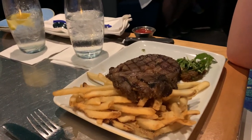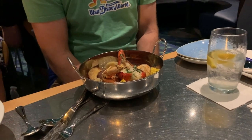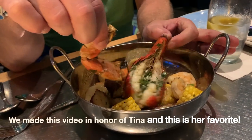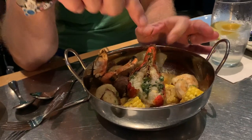Food is here and we have the grilled ribeye. That looks really good. Yep. You got the seafood broil? Lobster seafood broil. Let's look at it. Bring it over here. Wow, there's lobster. Lobster. Potatoes. Crab claw. Shrimp. Sausage. Shrimp. Potatoes and corn.